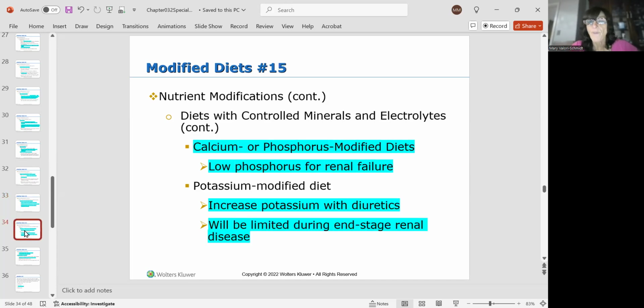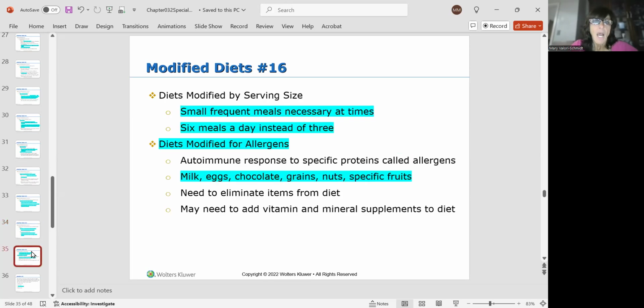There's calcium or phosphorus modified diets, usually for renal failure. Potassium modified diets, renal failure, right? Diets modified by serving size, that's not common, but I will tell you this, six meals a day instead of three, and I'm just going to put some stars next to that, is the best way to eat. Best way to eat.